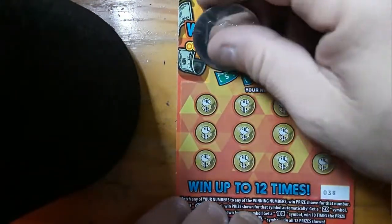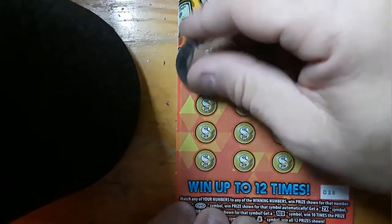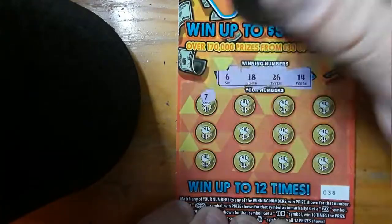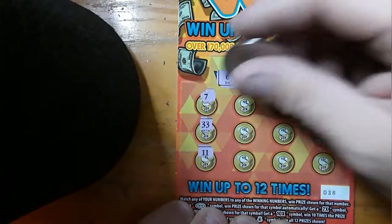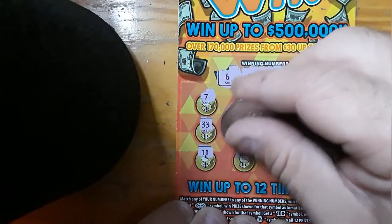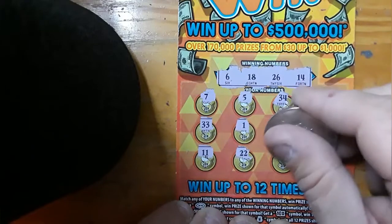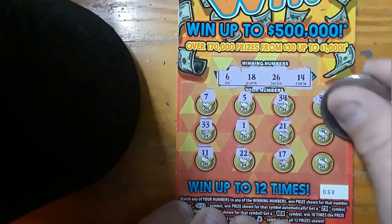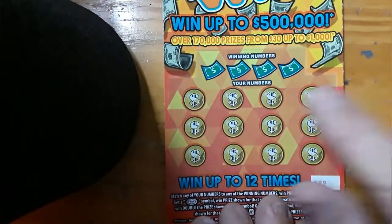Ticket number 38. 6, 18, 26, and 14. 7. 33. Highest number is 26. 11. No 5. No 1. 22. No 30s. No blackjack, no 17, no 12, and one off, no 27. Whew. Ticket 39, last one for this session.